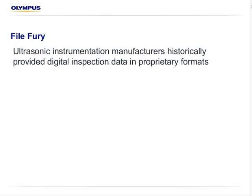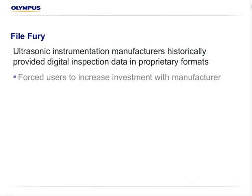For a long time, ultrasonic instrumentation manufacturers were a little bit difficult in terms of the data that they provide. Speaking also for Olympus, we've been in a situation where data is stored within the instrument in a proprietary format, and it's not easily accessible to a third party or to the end user.